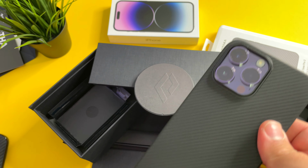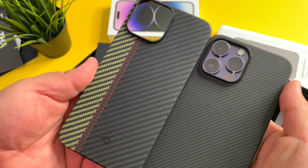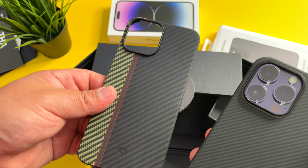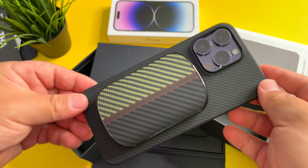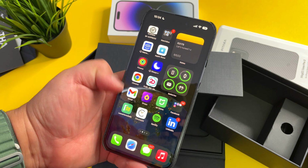Pitaka, if you're watching this, I would love to review these new tri-color aramid fiber cases here on the channel. Because this thing, I was ready to start using it, but my 13 Pro Max, just like that case, is gone. So we're gonna have to settle for this look, but you know what? Still very happy with the case, and honestly, still very happy with this iPhone 14 Pro Max.